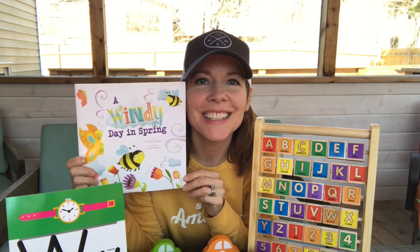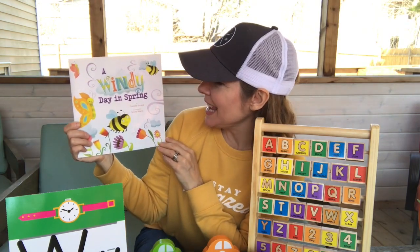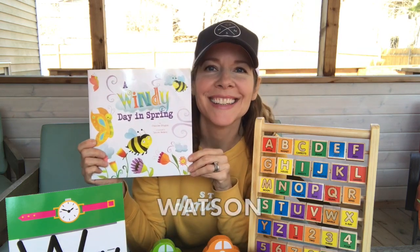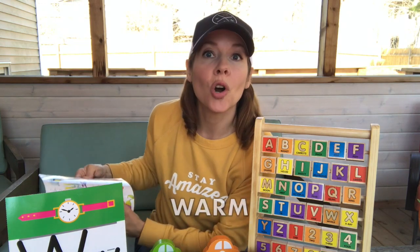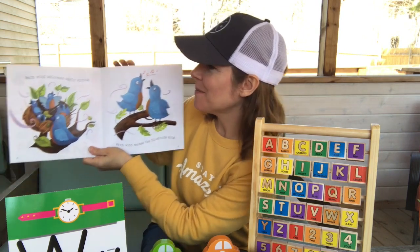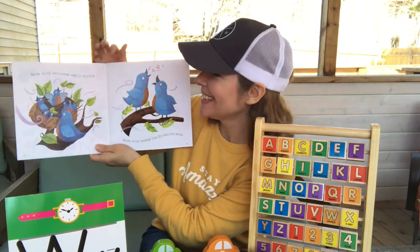I'm going to read this book to you. It's called A Windy Day in Spring by Charles Gignac, illustrated by Laura Watson. And it starts with a warm wind. Let's see what happens in the story. Oh, look at the bluebirds.